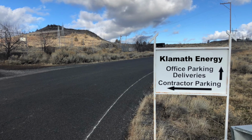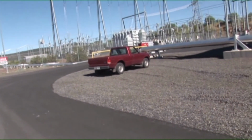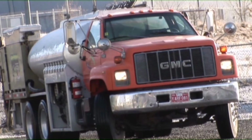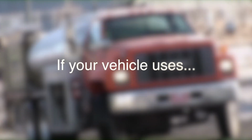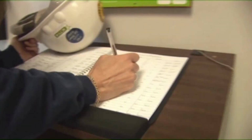Park your personal or rental car in the visitor area. If you have a tool truck, you can bring it on site, but you must leave the keys in it if it's not parked in a designated parking spot. If your vehicle uses an electronic fob, you need to leave that in your vehicle too. Facility personnel may limit the number of vehicles on site.